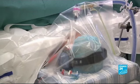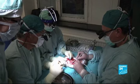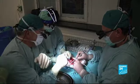Example in Sweden with the world's first uterus transplant between a mother and daughter. We think we know that we have a good chance of getting children.